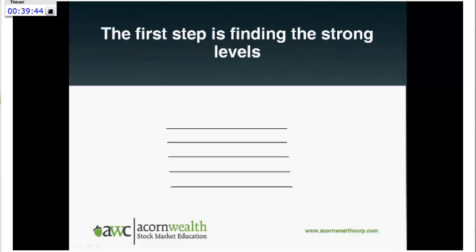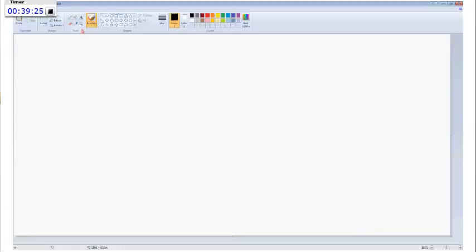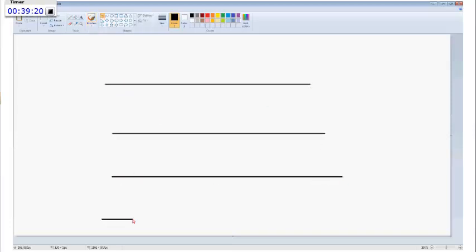The way we want to do that is we want to look for a point where the market comes down and bounces strongly. My pen isn't working on this screen, so I'll just bring up our good old-fashioned friend. Let's use this whiteboard here for a second. When we've got these levels across the screen, the trick is we want to find something that is a strong reactive level. So think back to reverse engineering.